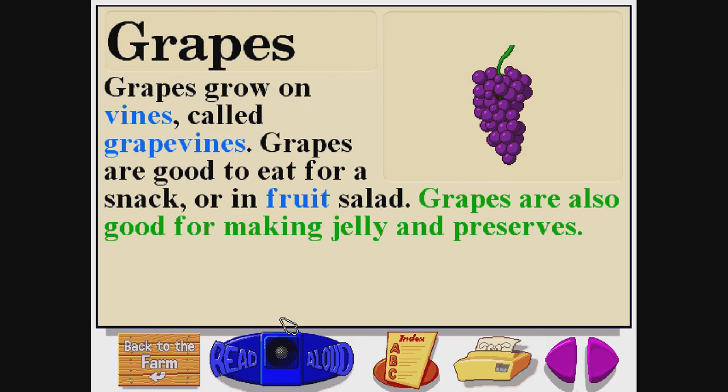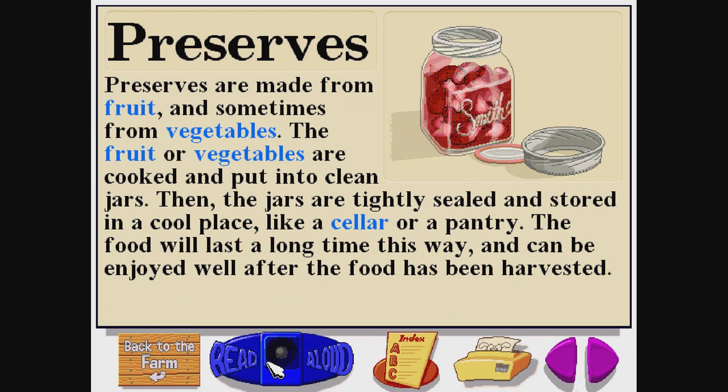Preserves. P-R-E-S-E-R-V-E-S. Preserves are made from fruit, and sometimes from vegetables. The fruit or vegetables are cooked and put into clean jars. Then, the jars are tightly sealed and stored in a cool place, like a cellar or a pantry. The food will last a long time this way, and can be enjoyed well after the food has been harvested.